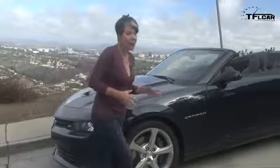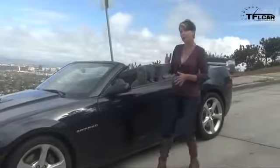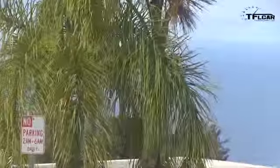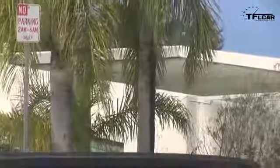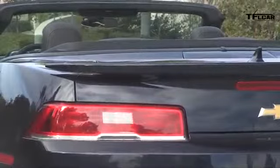And in the back, now I know a lot of people are a little concerned about what Chevrolet's been doing in the back with their taillights, but frankly, I kind of like it. I really like that this harkens back a little bit more to the vintage bitchin' Camaros.